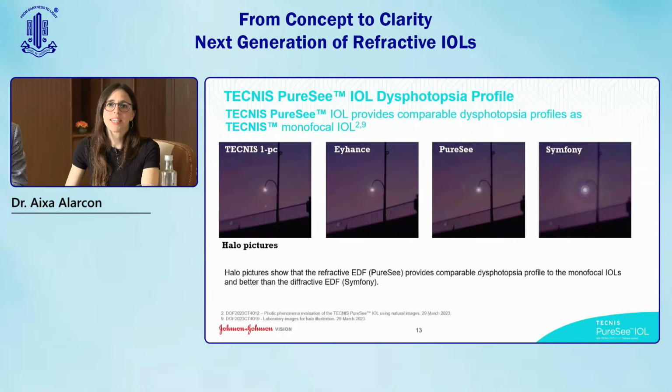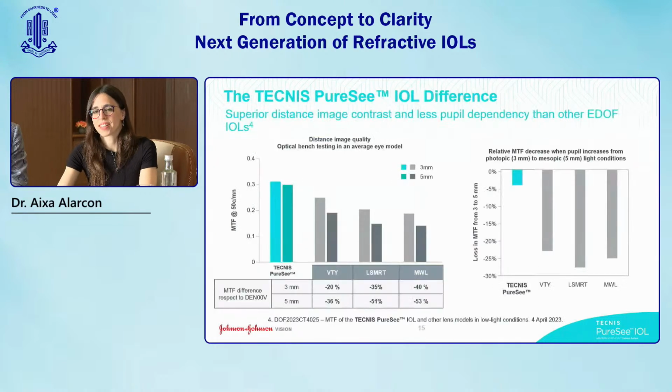I hope you can see here that going from the left, from the Technis monofocal to Eyhance to Technis PureSee, they all have equally good dysphotopsia profile. And Technis PureSee just looks like a monofocal IOL when we look at the dysphotopsia profile in the optical bench.